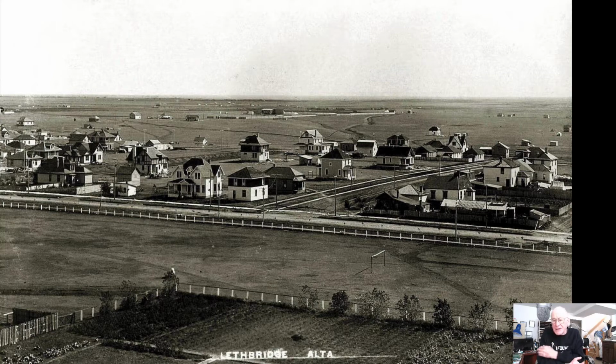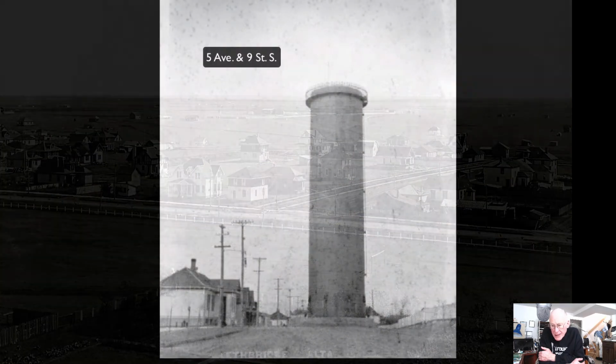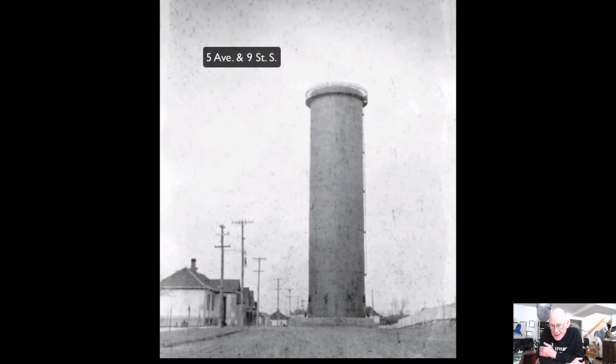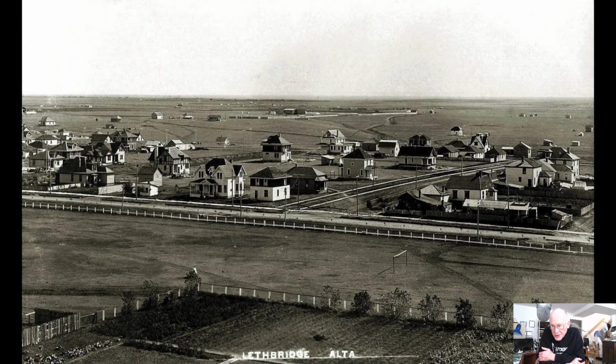It was taken from a standpipe that was put in as part of the waterworks about 1903. And there are a number of pictures. Obviously, people climbed up at the time and saw the city from above, pointing southeast from the water tank towards where Fleetwood School would be built a few years later, but is not there yet.